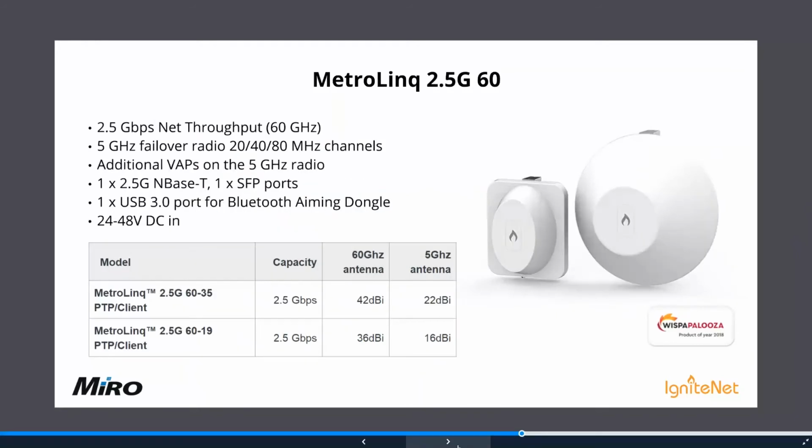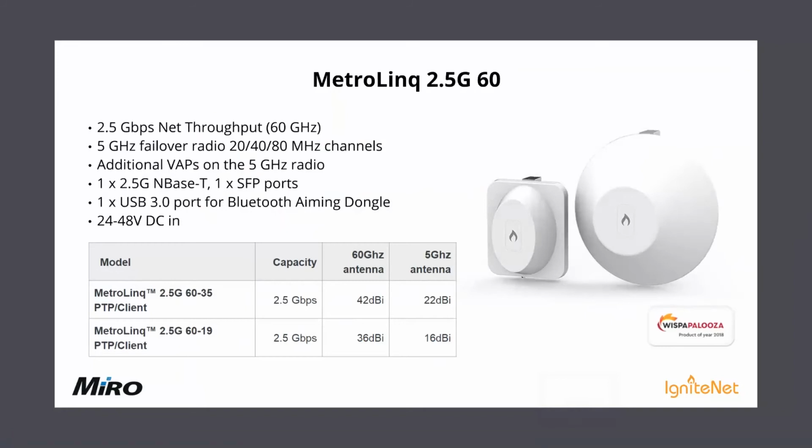Obviously the flagship of the entire series is the MetroLink 2.5/60. Once again, the 2.5 stands for 2.5 gigabits per second throughput. Let me just get my maths correct here. That's 1.25 gig up and 1.25 gig down. It does support a 5 gigahertz failover on the 20, 40, and 80 megahertz channels. It has an additional 2.4 gigahertz access point to connect to it. It has a 2.5 gigabit port plus 1 SFP port. It also supports 1 USB port for that Bluetooth aiming dongle that I mentioned earlier with the MetroLing One.